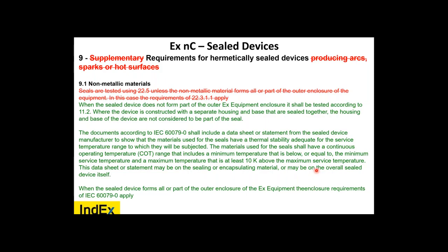Now, when we talk about sealed devices, requirement for sealed devices, not hermetically sealed. So the difference is, hermetically sealed is welded shut. Sealed means something that can be opened and closed without damaging it. Now, when the sealed device does not form part of the outer EX equipment enclosure, it shall be attested according to where the device is constructed with a separate housing and base that is sealed together. The housing and the base of the device are not considered part of the seal. So what they're saying is there's extra requirements, okay?